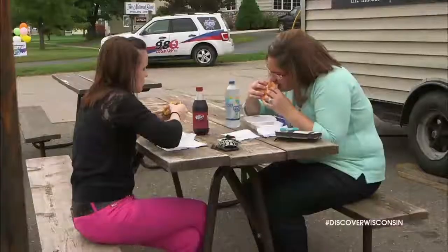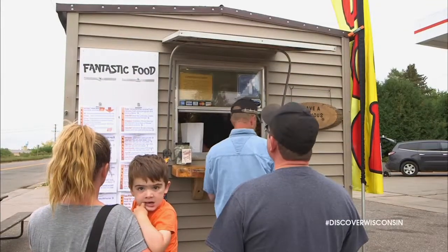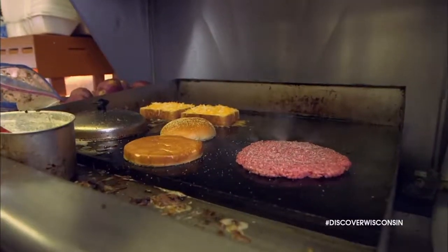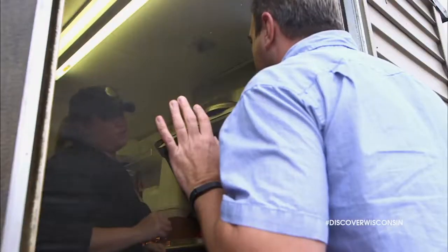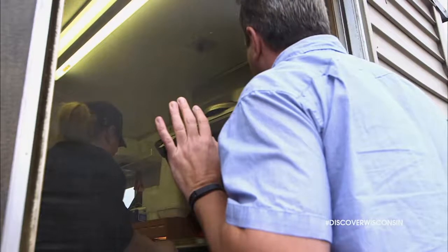Food should be an experience of flavor and texture and juiciness and sweet and savory and just so many layers instead of just a one-note type of flavor. Trust me, the flavors are as good as the smells, and I couldn't wait to get my hands on one of those burgers. Is that one mine? No. How about that one? Not yet. Good taste comes to those who wait.